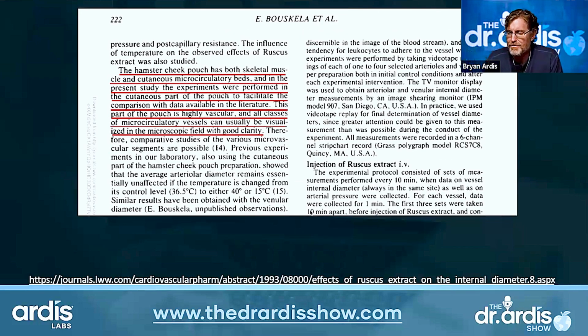The hamster cheek pouch has both skeletal muscle and cutaneous skin microcirculatory beds, so capillaries or little bitty blood vessels in the skin and in the mouth. And in the present study, the experiments were performed in the cutaneous part, the skin part of the pouch, of the cheek of the hamster, to facilitate the comparison with data they have already read in research literature.